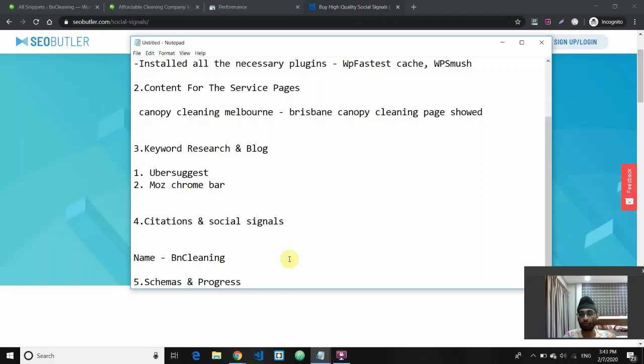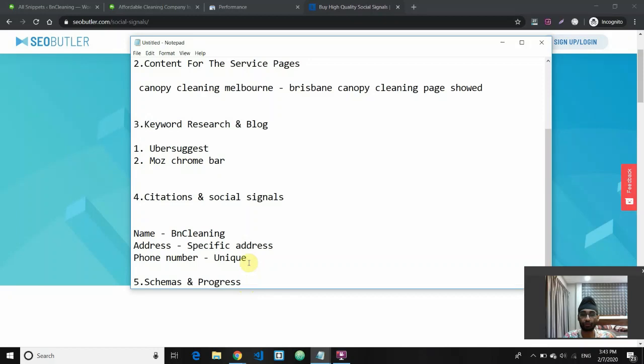So if we're going to the next location, which we haven't done yet, but let's say we want to move to Brisbane or another city, we'll still use the same name. For the address, we use the specific address. We have a physical address in Melbourne, we have a physical address in Brisbane, all those specific addresses. And the phone number should also be unique, so Google can identify that they're two different businesses. So the Brisbane location will have one phone number, and the Melbourne location will have one phone number.